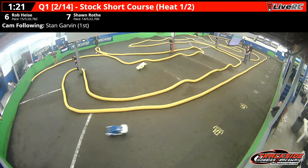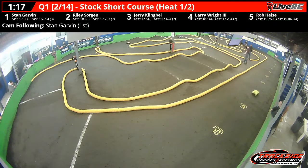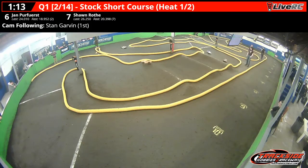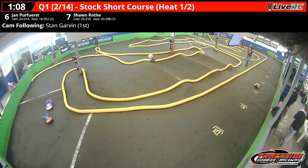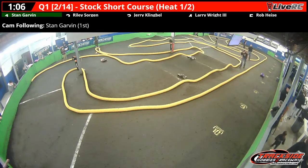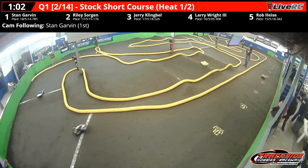Stan Garvin 17-6 right there, maintaining the 18 and a 15 pace. Riley Sorgen's got it down to a 17 and a 10. Klingbel clicking over 17, and Larry now down to a 16.05, 15.08 for Rob. On a 14 flat, and Shawn falling back down to a 13-lap run. We have 1 minute to go. All Stan Garvin all the time in race number 2.